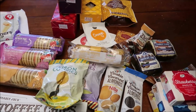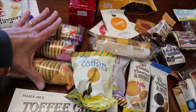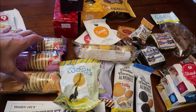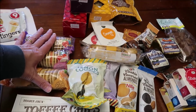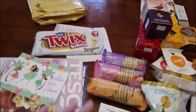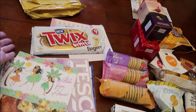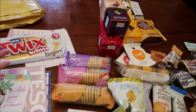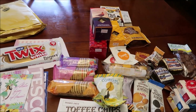Thank you all so much. I will probably be giving these away because we still have some of these in the cabinet. We will probably give these to Gavin and Amelia to enjoy. But everything else I cannot wait to try. And if we haven't reviewed the Twix White, we will. Like I said, I was thinking that they looked familiar, but it could have been just because I've seen a picture of them or something like that. So we appreciate all of this very much.